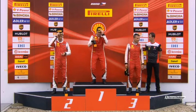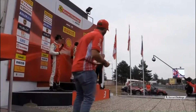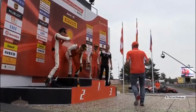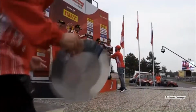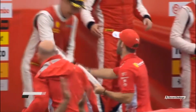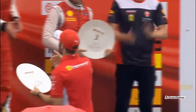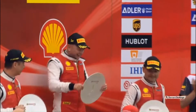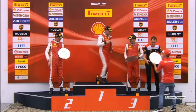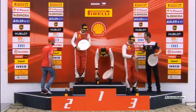Claps for this. Sam Bird is here to make that. That's brilliant. Ernst Kirschmeyer is apologising because he let go of the champagne before Sam had even presented the trophies. Fantastic. Sam Bird, the official Ferrari GT driver then. Fantastic. The trophy for the Team Baron Motorsport. Well, you've got to enjoy yourself, haven't you?